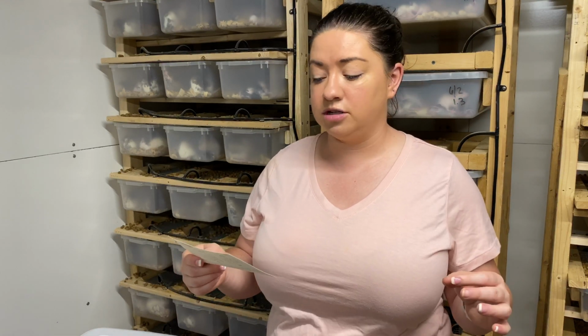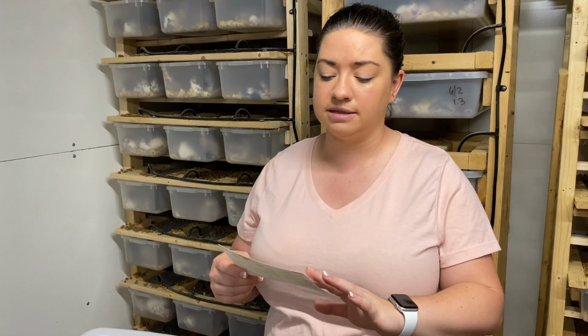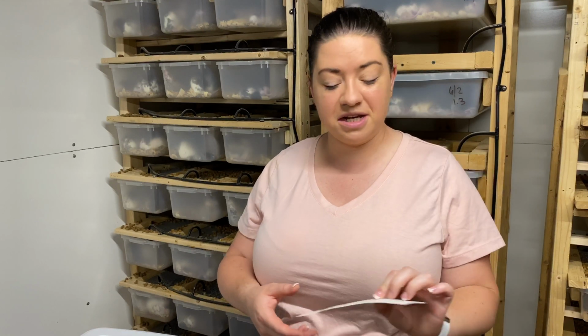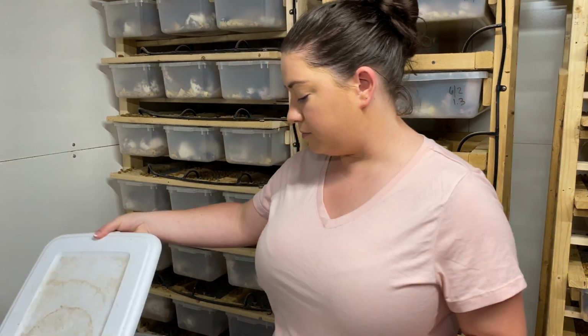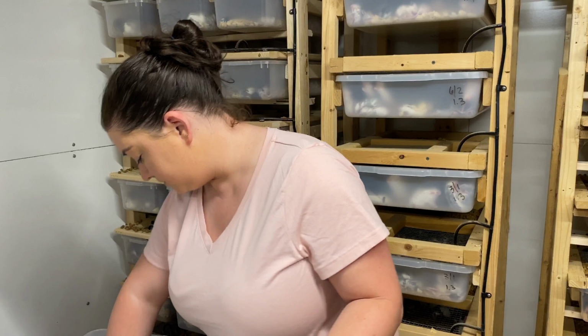But this video I'm going to try and stick to just sizes. So I've got some notes here. I wrote down all their sizes. So I usually wean my ASFs at 4 weeks. And I've got a couple here.